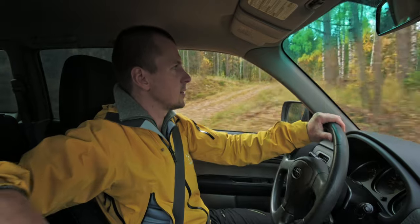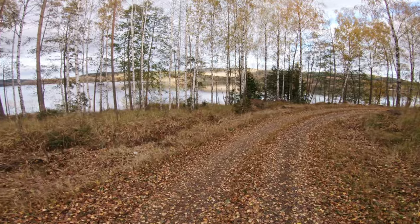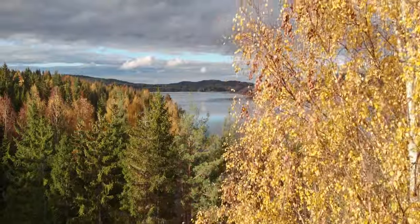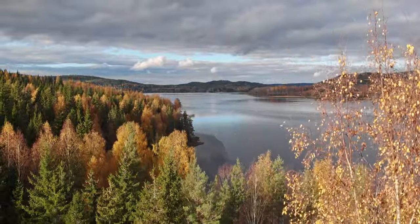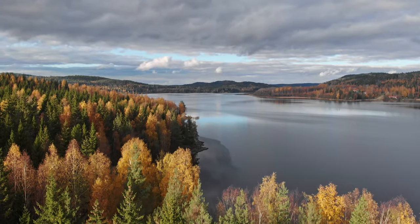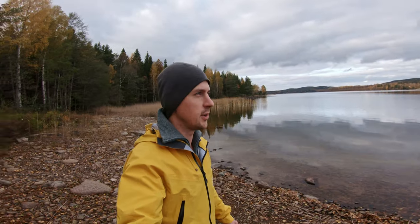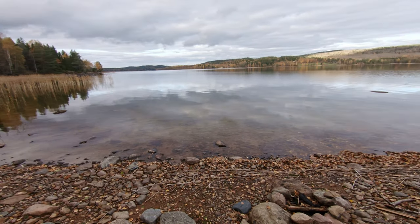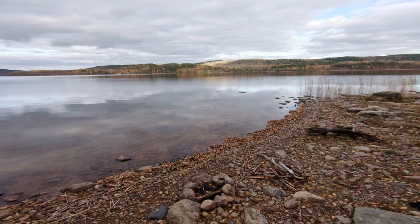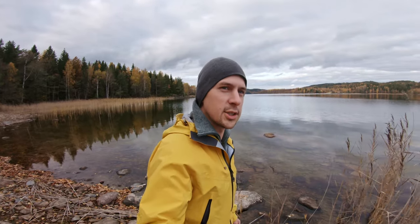I suppose this is the end of the road. Fireplace down here. A great view. And I think one could stroll around along this shoreline for quite a while actually, especially if the water levels are a bit lower, like they are now.